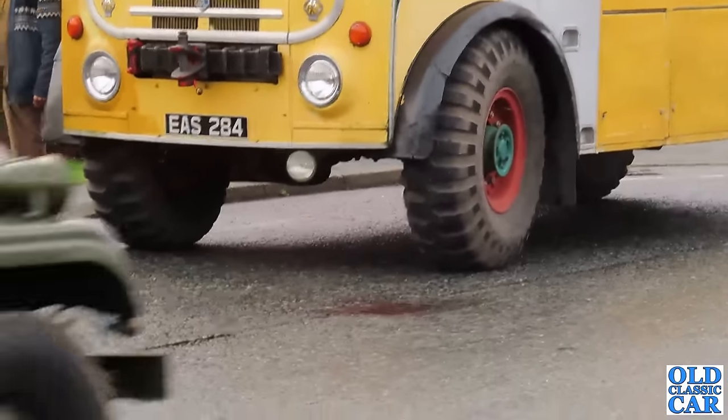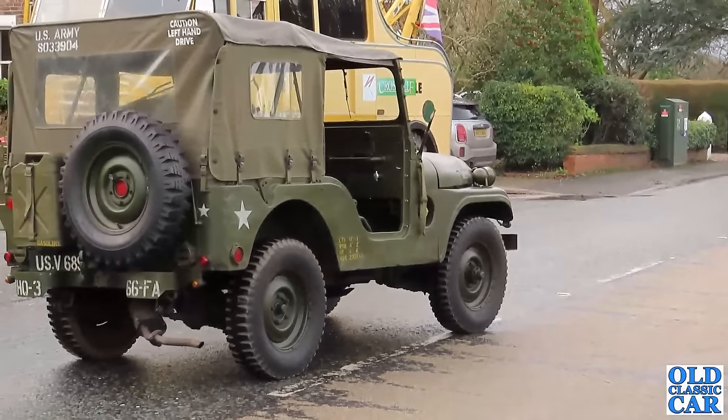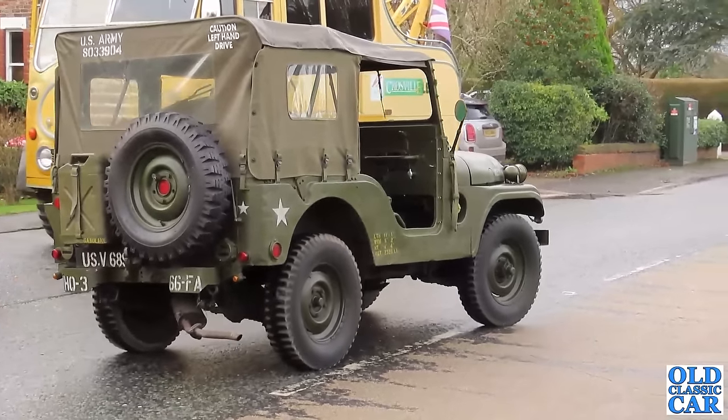The post-war jeep now. It's a post-war jeep, isn't it? It had a funny front on it though. Yeah, it's a bit loose, isn't it? I think the rear exhaust hangers have come adrift.